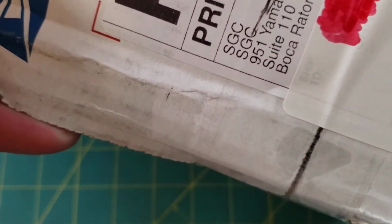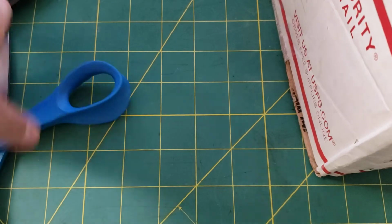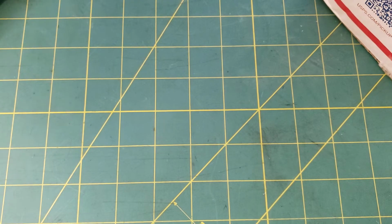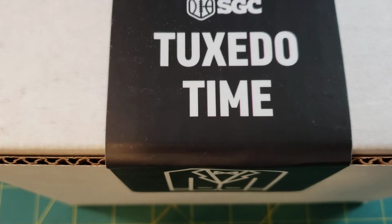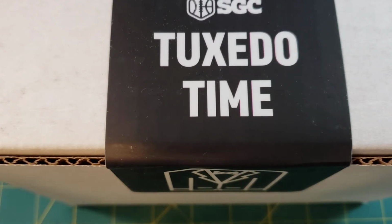So here's the box. The box is a little beat up, but that's the post office during the holidays, right? So there's the SGC. Let's get into this. Sorry about the camera angle. Let me just cut open the box, and then it should be easier to see. Okay, there's the tuxedo box. I've seen enough videos of people revealing their graded cards to know what that is. So it's pretty exciting.